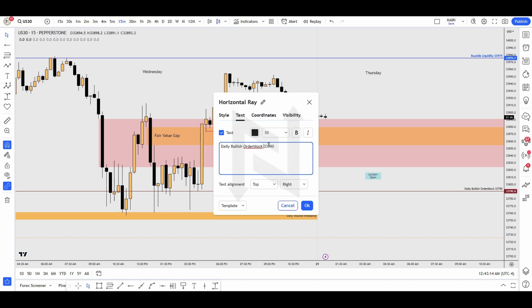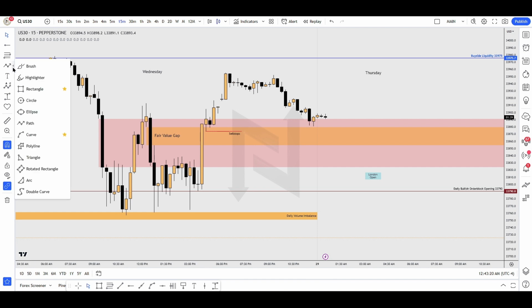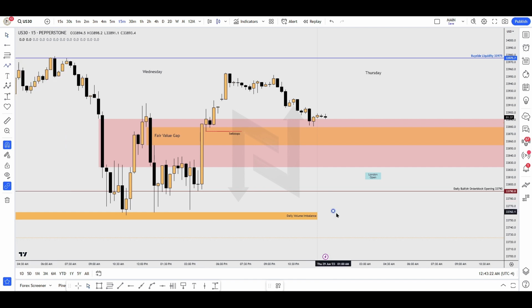Okay, so that's the opening price of our daily bullish order block inside of a weekly range equilibrium. Now, what do I mean by that? Okay, so we're going to use this tool here. Okay, assuming this is the weekly chart, we're going to measure out the low and the high, and we are currently resting at equilibrium. And inside of equilibrium, we have that daily bullish order block. So that's the high of that. We have the opening price annotated there.